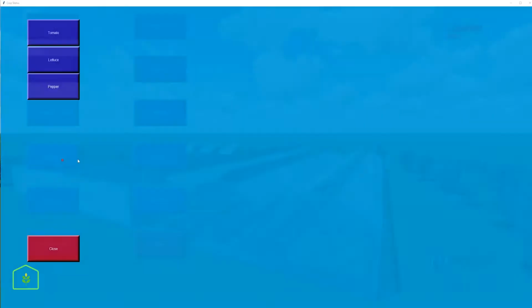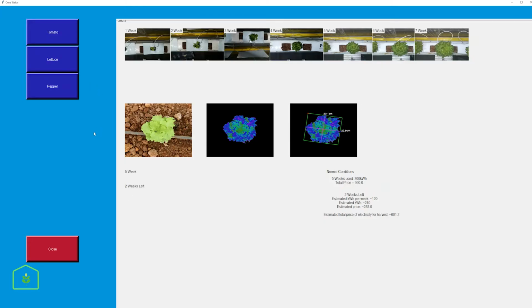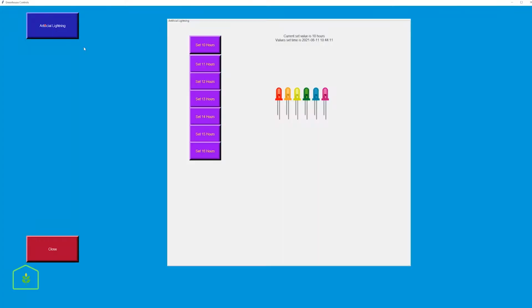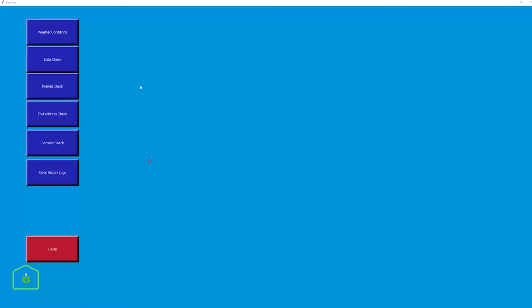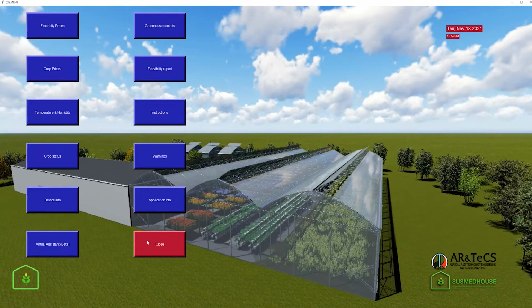The Decision Support System is developed as a desktop application, and development of a web-based application is ongoing. Features of the Decision Support System include smart management of the greenhouse, monitoring crop and greenhouse conditions, harvest prediction, and an early warning system. The Decision Support System acts as a bridge between growers and the high-tech solutions of SusMedHouse to ease the management of the greenhouse and to improve efficiency and sustainability.